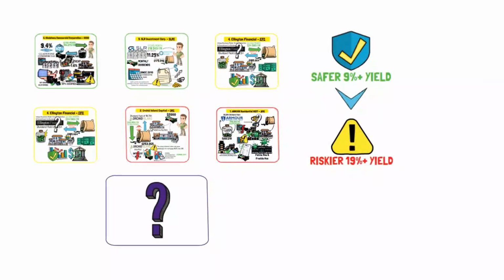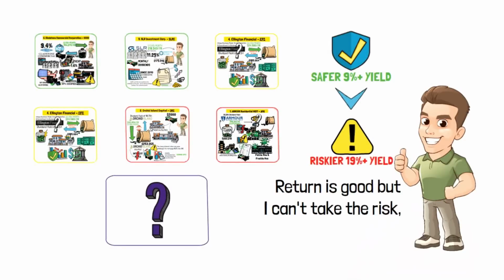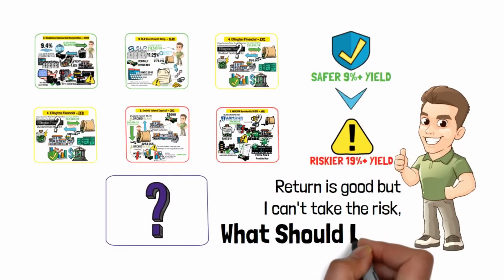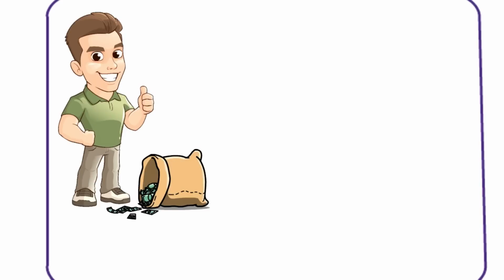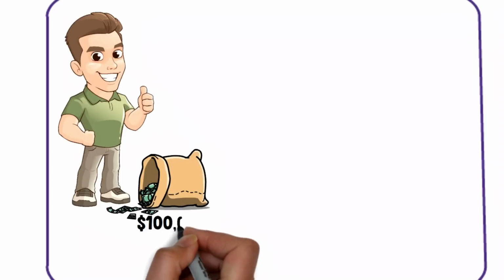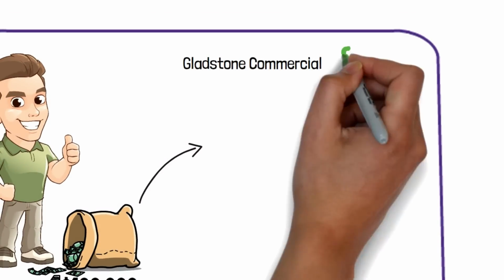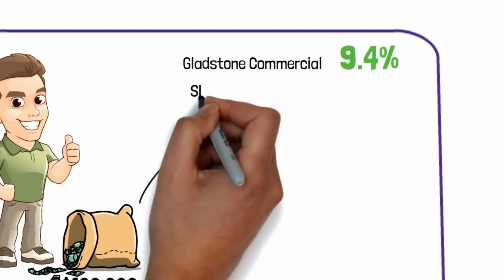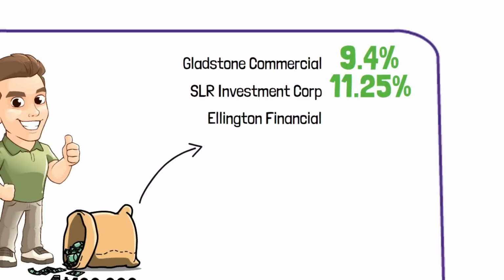Now, maybe like John, you don't want to expose yourself to that level of risk, but also don't want to miss out on a higher dividend opportunity. So what should John do? Well, here's how John can have the best of both worlds by making a portfolio. For his diversified portfolio, John distributes his investment in all 6 REITs. We know Gladstone Commercial pays an annual dividend of 9.4%. SLR Investment Corp pays 11.25%. Ellington Financial has an annual dividend of 13.5%.